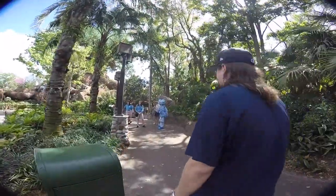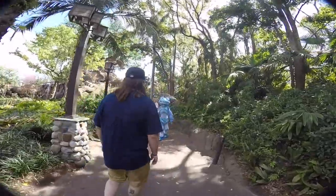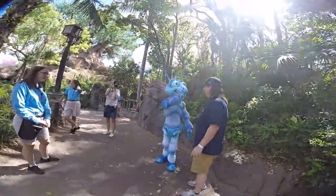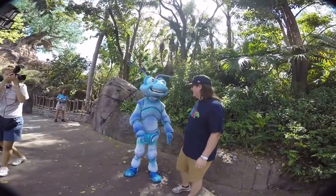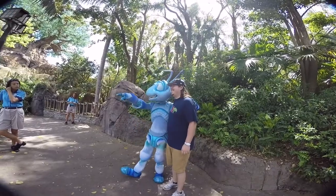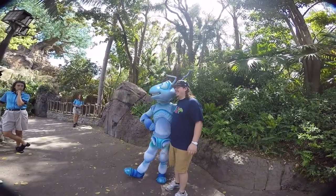Matt is so excited. We were walking, and randomly saw Flik. It's so nice to meet you. Me too. Thank you so much. Can I have a picture? Alright. Oh my gosh, I got to meet Flik!